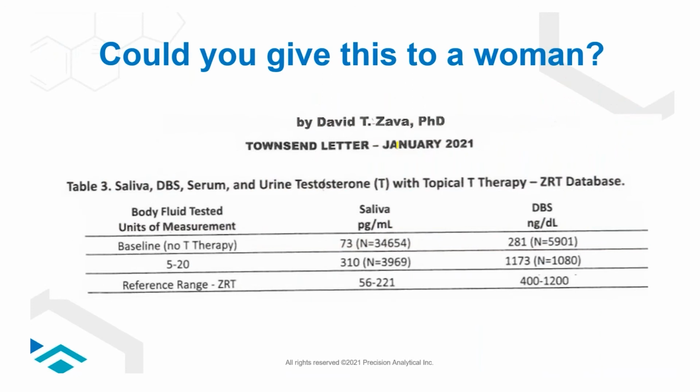Now, let's hone in on the data I really wanted to get to. I'm going to hone in on 5 to 20 milligrams, which says, hey, if I'm at 5 to 20 milligrams, that's more than the male range. And I'm at around 1200 in dried blood spot, which is the top end of the range. Now, we could have a debate right now about if that was truly representative of tissue, is that too much testosterone for a man? And we could have a debate about that, right?